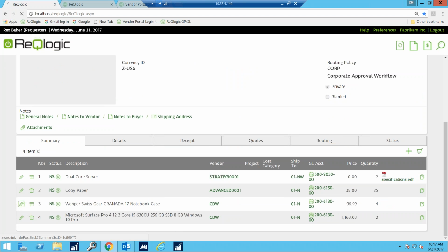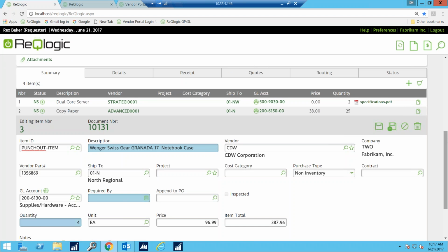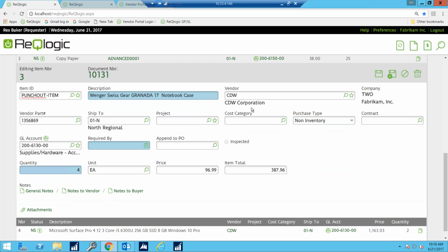Well, what's the benefit of this? It's that everything is here. So my vendors are here, the vendor's part numbers are here, and I have defaulted in a GL account based on this item here to eliminate a lot of correction entries as it moves forward, the price off the website. So you're ensuring that you're purchasing at the price you negotiated and building that conformity.